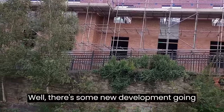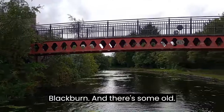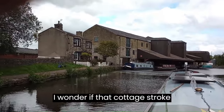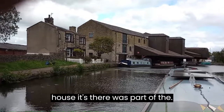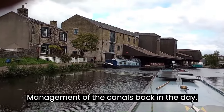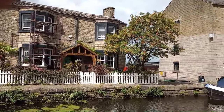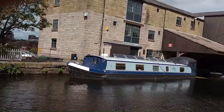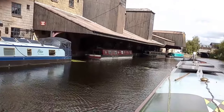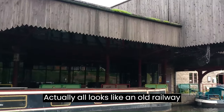Well, there's some new development going on the canal side here in Blackburn. And there's some old. I wonder if that cottage or house that's there was part of the management of the canals back in the day. Sure looks like an old railway station.